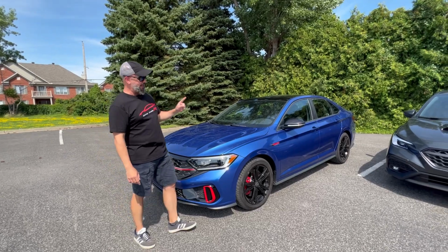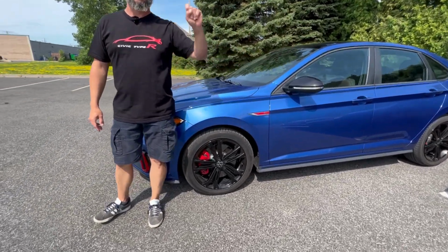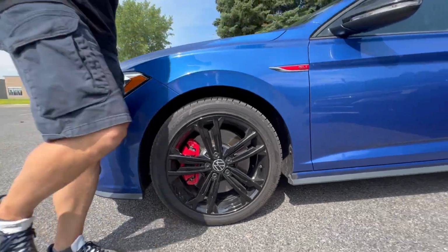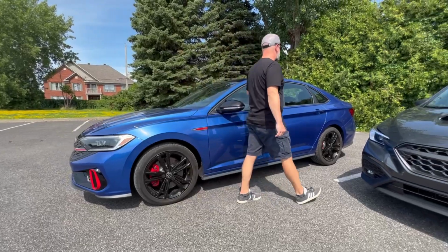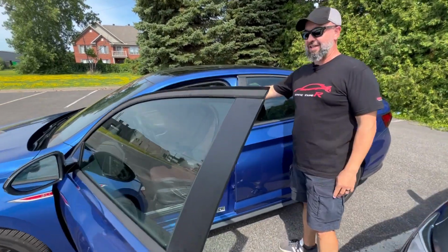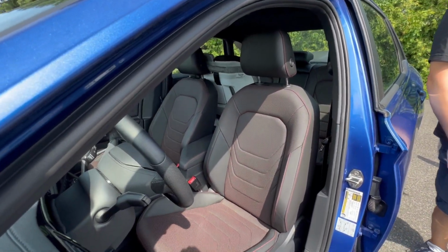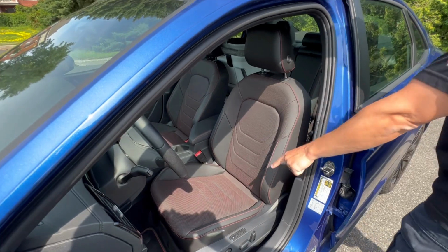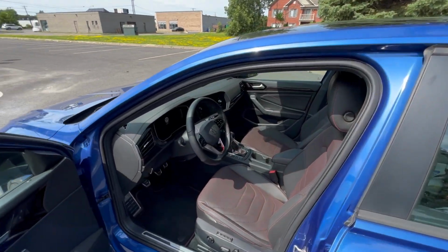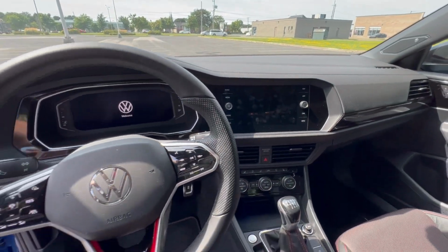That means that you get standard 18-inch wheels, which are only included with upper trims in the WRX. So you do get 17s in the base car. Now, as you come around in the Jetta, you get sport leather seats, which are heated, by the way, in both rows, which is optional in this car, standard in this one, that are also cooled. That's right. You get an 8-inch display. Okay, not as big as the 11.6-inch display in the WRX, but you do get a 10.25-inch digital IP.